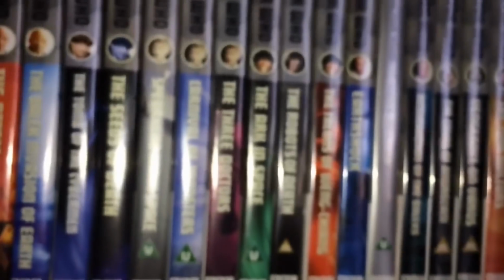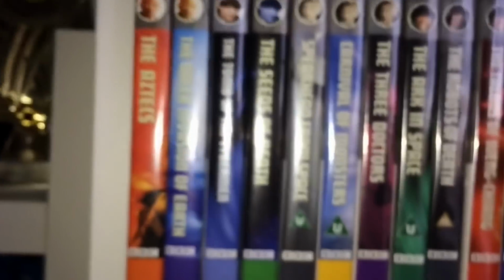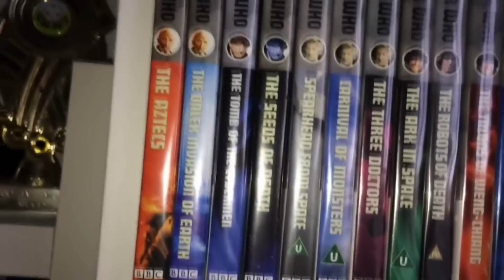So now they're in chronological order, we can see more patterns. Every Doctor, other than McGann, which is obviously impossible, has 2 releases now. Faces wise, as you can see, we have this. I don't know why they made it black and white. I've tried to look online, doesn't seem to be any information why.